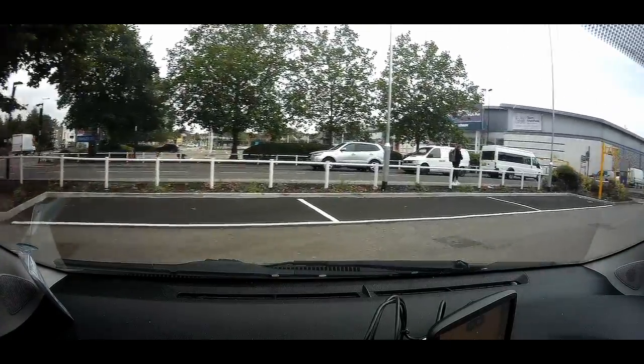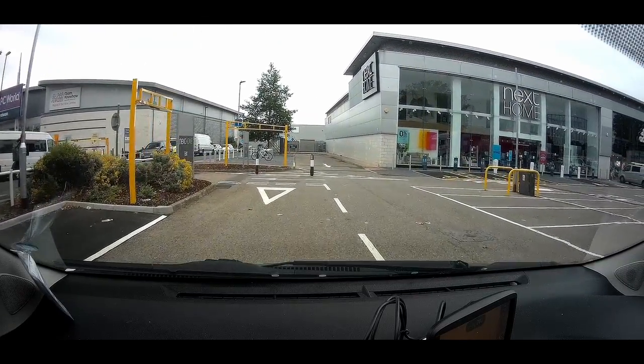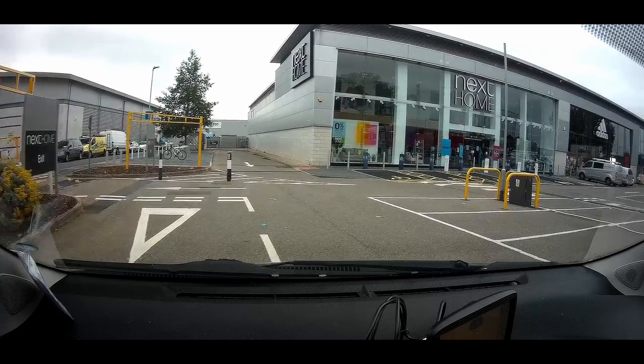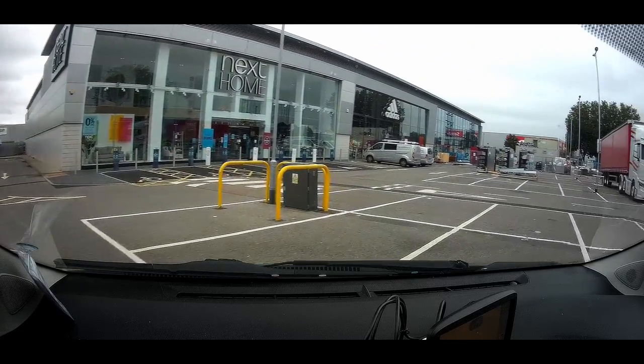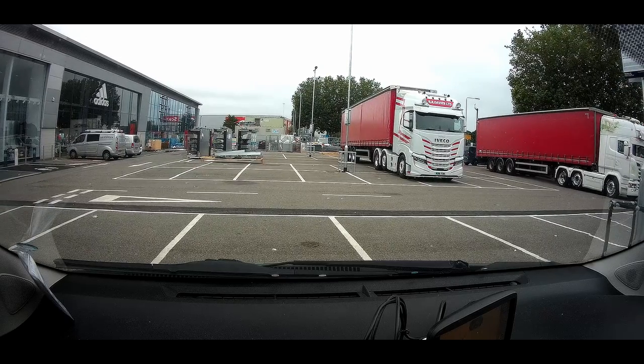Right, so the examiner asked him to turn right and then stop the car and do the forward bay parking maneuver. So he's choosing the bay on the right hand side and getting into the bay for the forward parking maneuver.